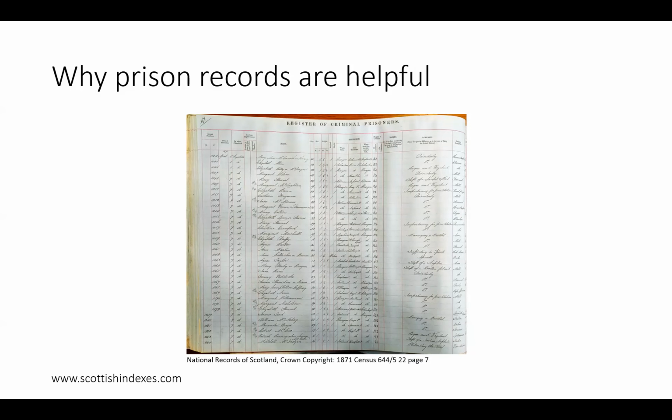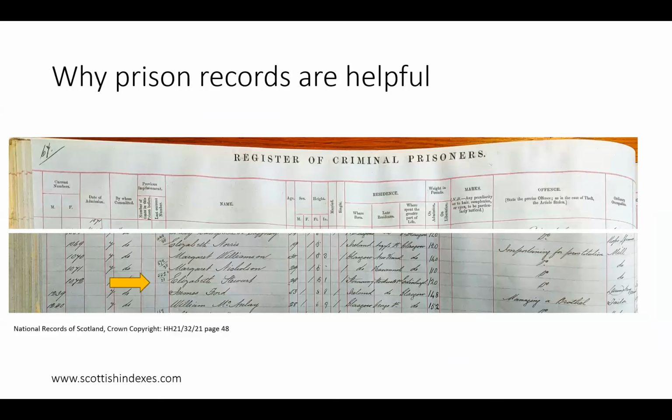So here, though, we've got the Duke Street Prison Register. This is part of our new release. This is for April 1871. Now, the 1871 census, just as a reminder, was taken on the night of the 2nd of April 1871. But let's see who was sent to prison on the 7th of April 1871.